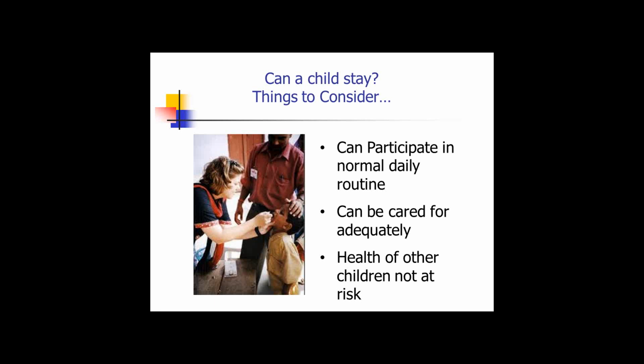Now, I get a lot of questions about, well, what about children with a thick, green, yucky nose? And so I will put this out when I'm doing this training, and I'll say, what do you think? This child comes in, he's not showing any other symptoms, he's playing, he's happy, but he has this green, yucky nose.